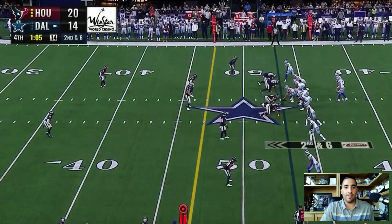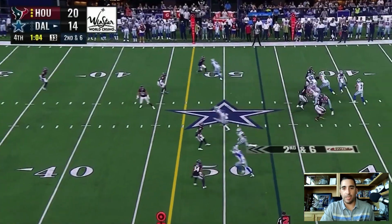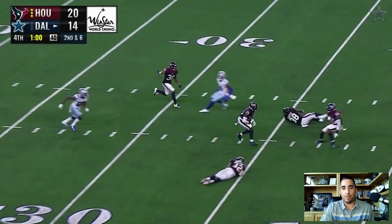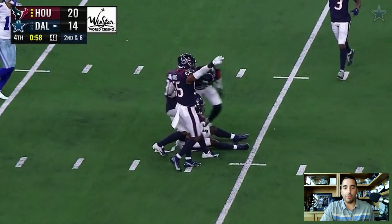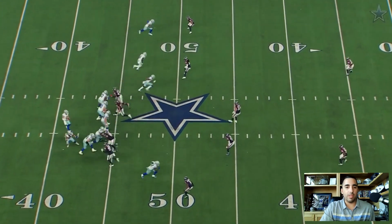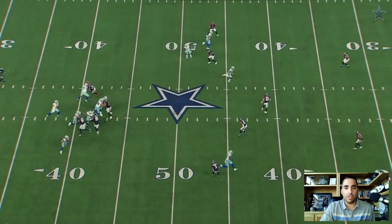Now, the final play of the night, though, super terrible job for Ben DiNucci, obviously. This is gross. Another tip ball, another interception, ball game ender for the Dallas Cowboys and the Houston Texans, obviously. But look, we're going to stop this a few times here. Look at what Ben DiNucci's looking at here.